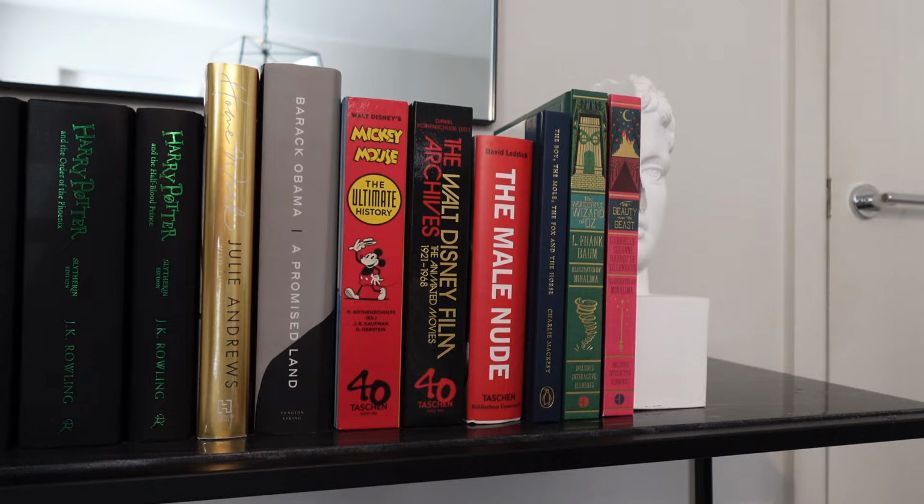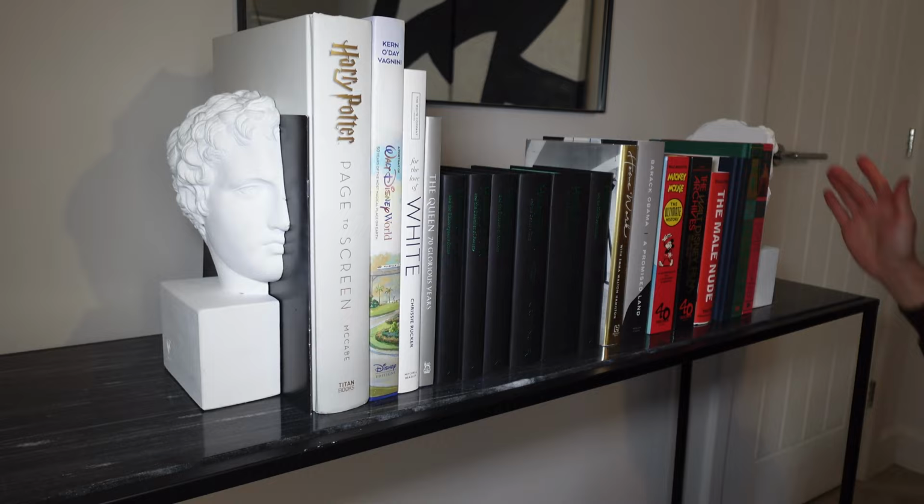These bookends, by the way, for anyone who thinks they're nice, are from a Greek company and we actually bought them on holiday. If you've seen our old vlogs when we went to Abiton Island Resort Spa in Greece, you can buy these there or you can buy them in Liberty in London, but they'll cost you a lot more.